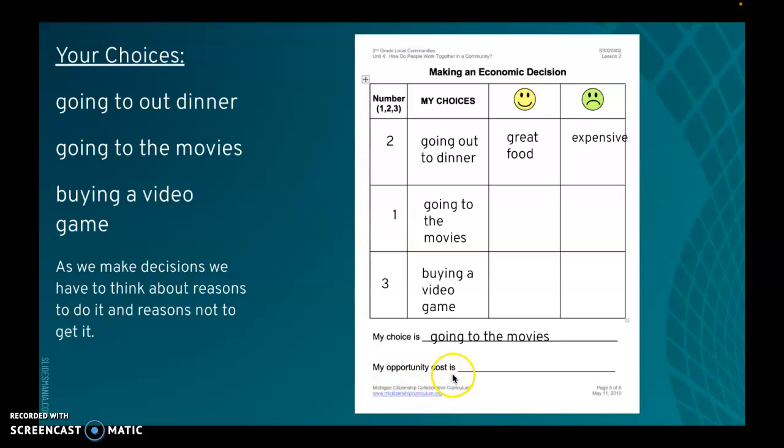Now, my opportunity cost. Remember, our opportunity cost is which choice? If you said second choice, you are correct. So my opportunity cost, here's my number 2, is going out to dinner. So I'm going to write that on the line. Again, my opportunity cost was my second choice, what I had to give up, and that was going out to dinner. Look on yours and see what you numbered as number 2. And if you need to pause the video, that's fine.